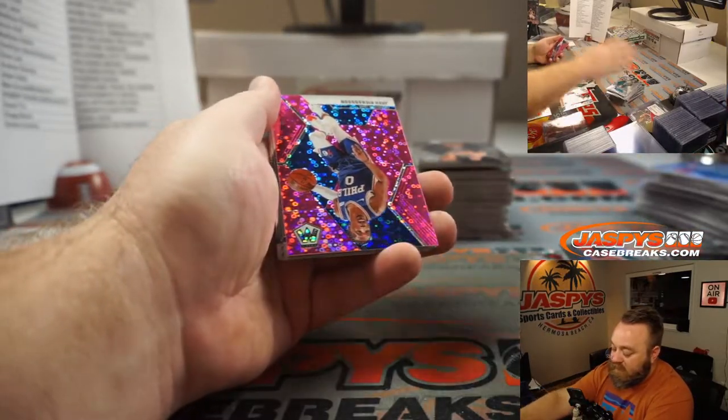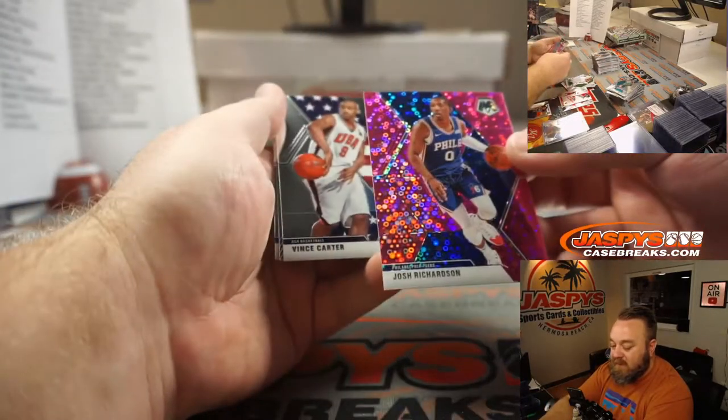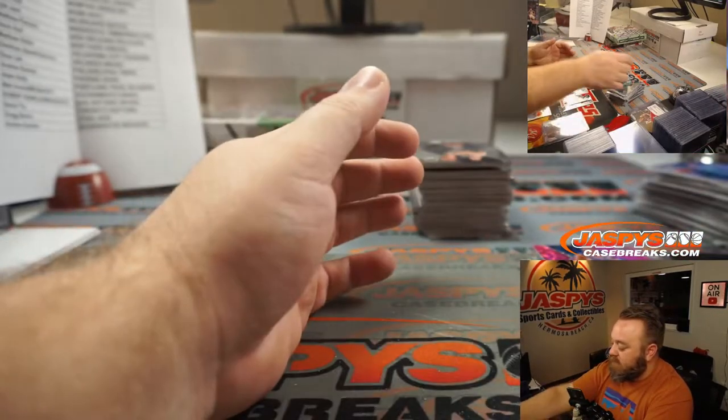And Josh Richardson, pink, to 20. 14 out of 20 for the 76ers and Dudley. Jarrett Culver for the Timberwolves. That's the first half.